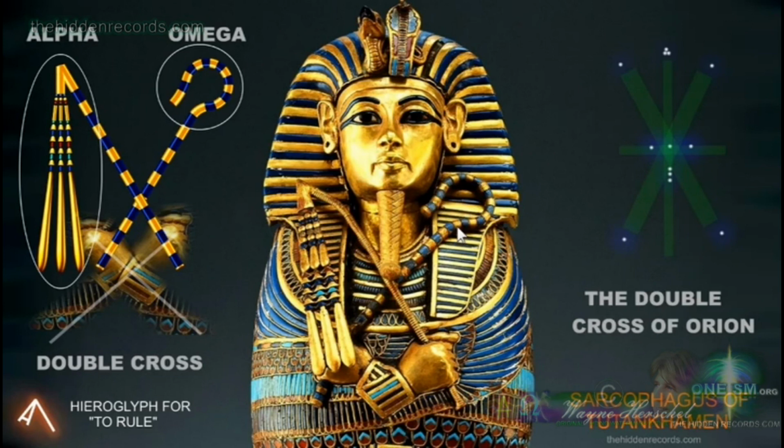This is such a stupid name, really. The crook and the flail. Okay, the Alpha and the Omega symbols. And he positions his arms, better English, into a cross position. And he does it a second time with the crook and the flail. And this is where the double cross insignia is being duplicated. I just had that to add to Mark Scott's finding.